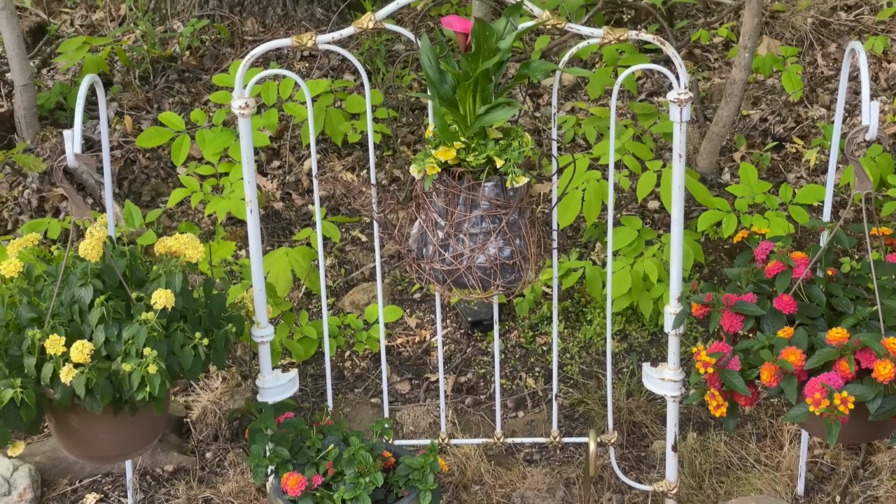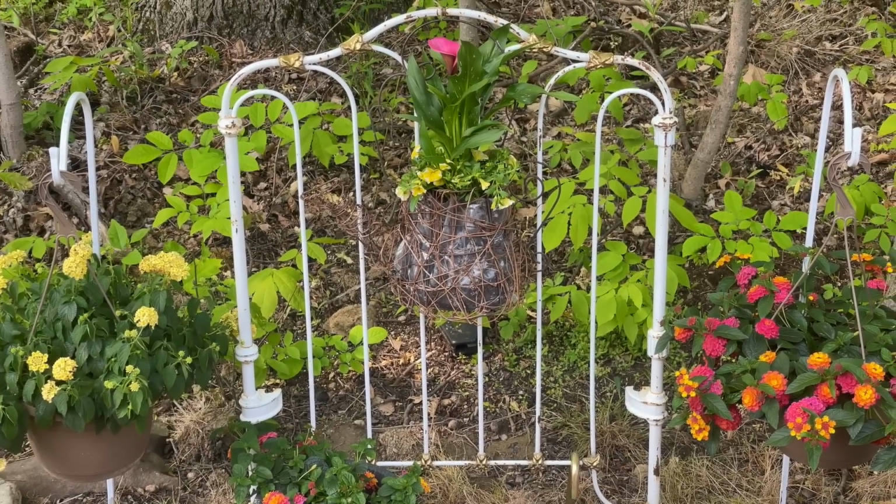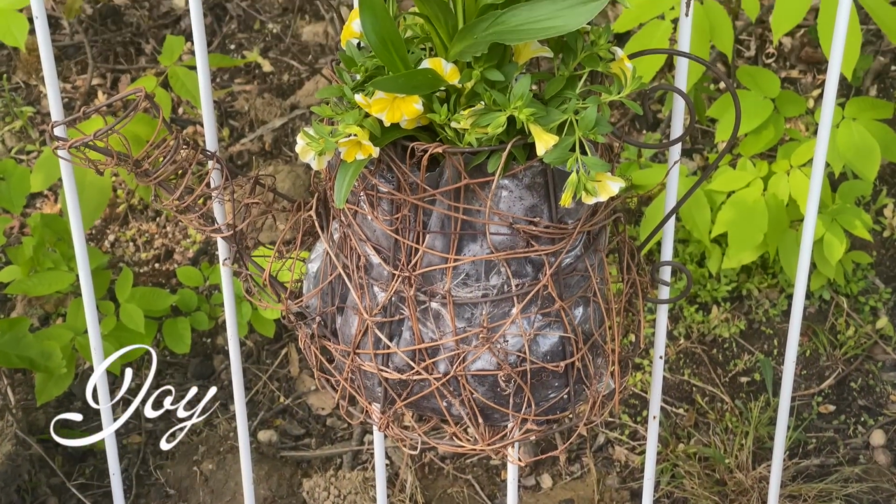About this part of our backyard, it's a beautiful, relaxing area. Well, for me, it's creating an area of joy and serenity.